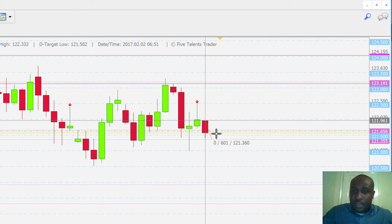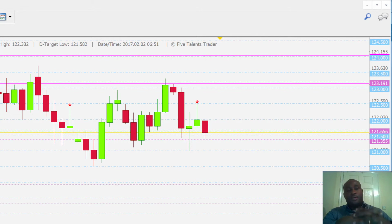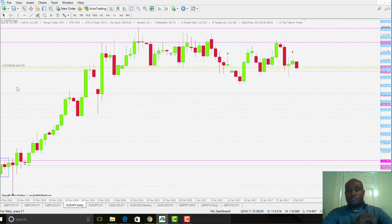So let's see if we're gonna do 93 pips today. So we should be looking at somewhere around there for price to touch there. It doesn't mean it will close there. We'll touch it and then can push back again. But in that time, if price does that, I'll be taking profits at 25 pips and 50 pips. So we'll see how that ends up.